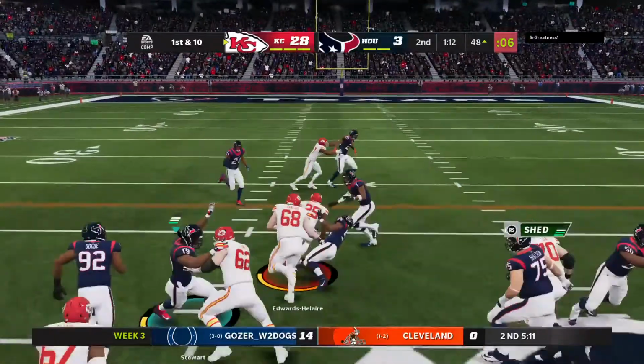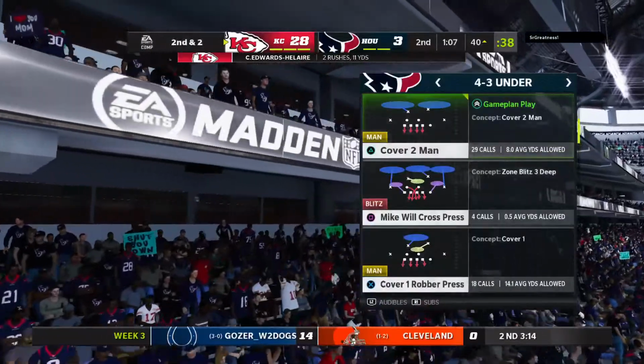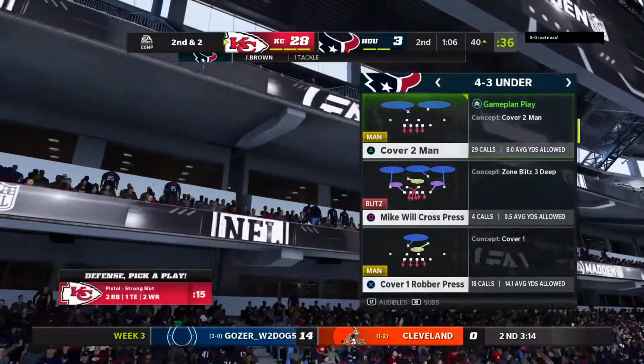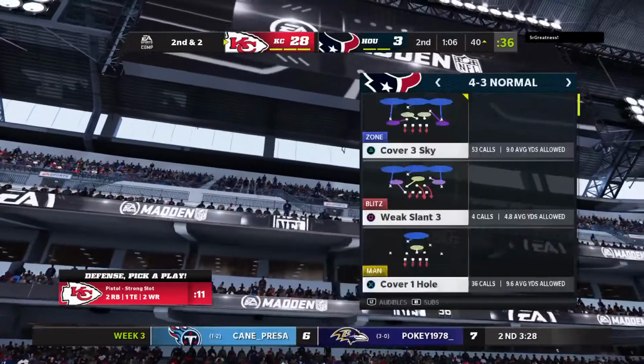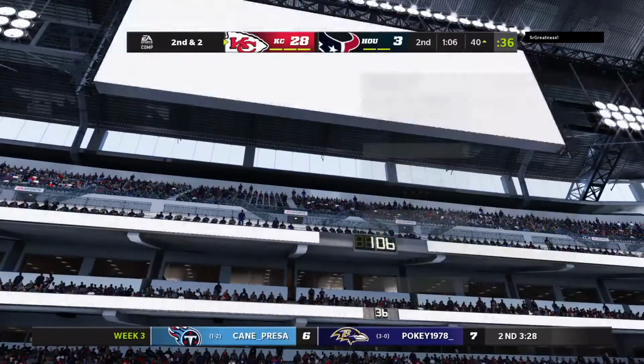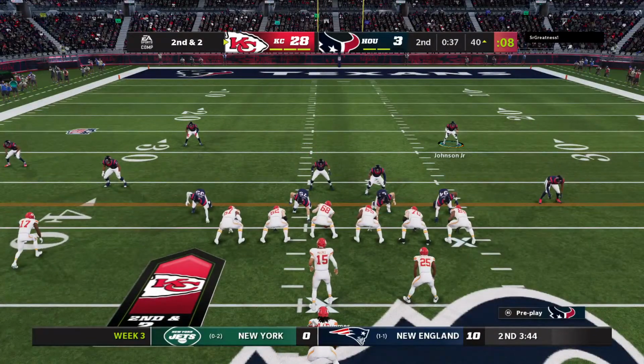Edwards-Helaire now off the option. And they'll get him down after a pickup of 8, 2nd and 2. Good yardage there on 1st down. Exactly what you want. Get yourself set up to keep making 1st downs, keep the clock running. And if they're smart, you're starting to milk the clock. No hurry before you run your 2nd down play.